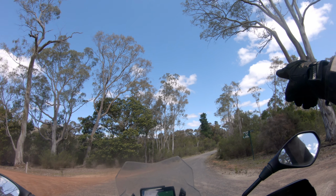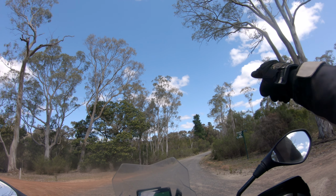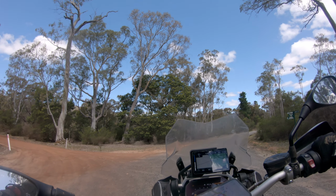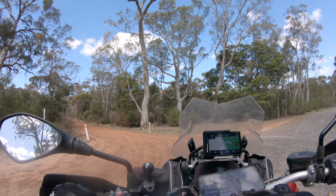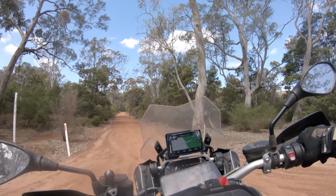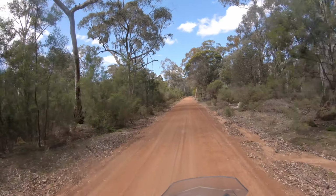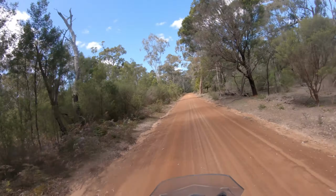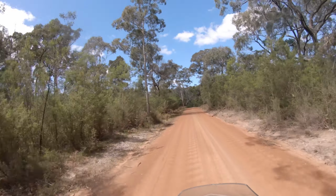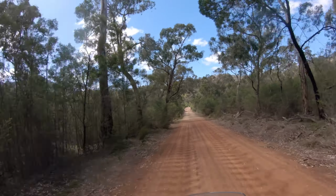Well, we've come to this point and there's a shortcut across the Grampians. It's called Goat Track 4-wheel drive. Well, what's stopping us? Nothing but ourselves. Let's have a look. Let's go and have a look at Goat Track 4-wheel drive. Yeah, look, we have some wildlife.